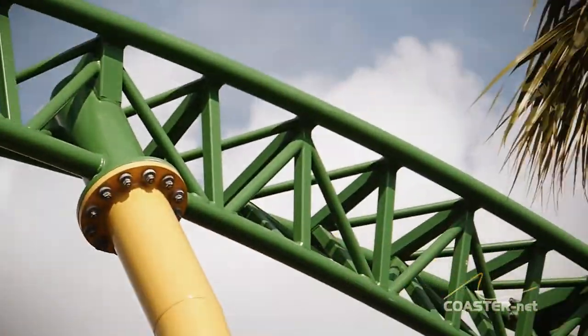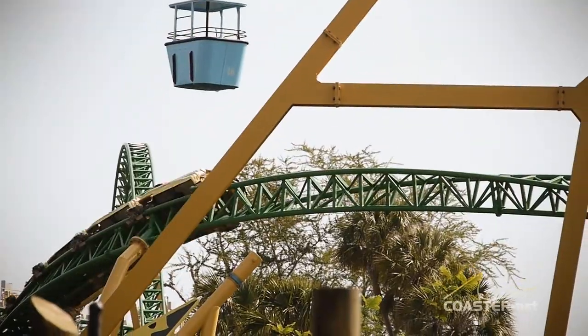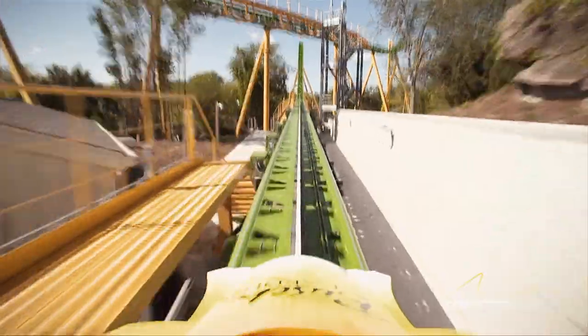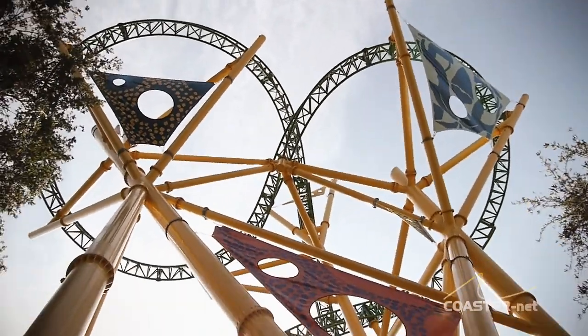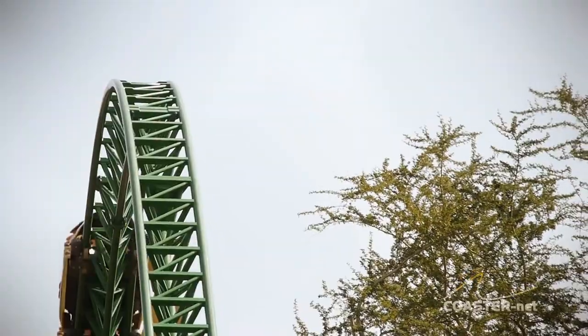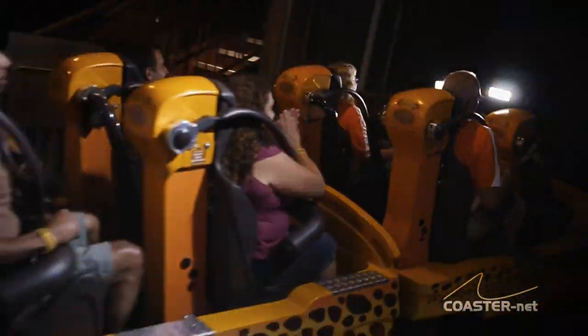4,429 feet of track weaves over and under 7 acres of the park, sprinting through 3 launches that would make its feline namesake proud. Yet the initial inspiration for Cheetah Hunt arose not from the fastest land animal alive, but from a more unlikely source.